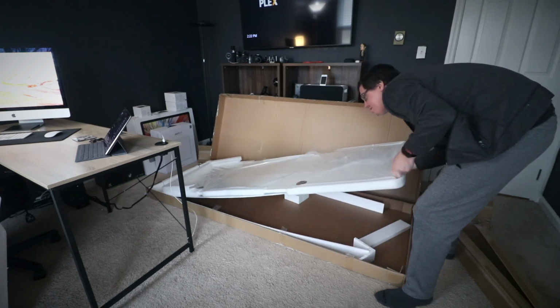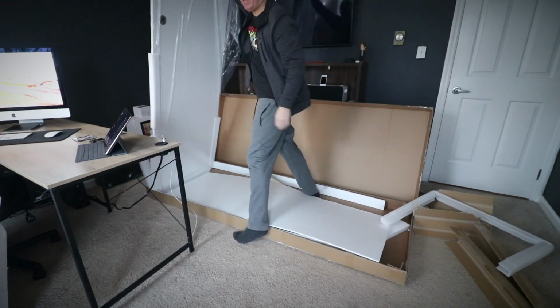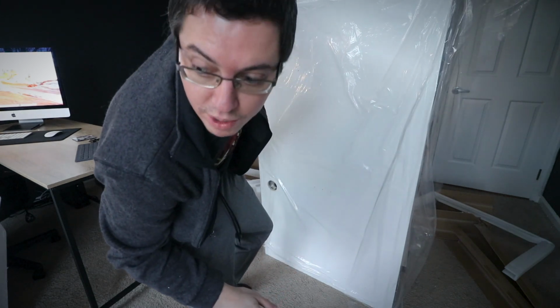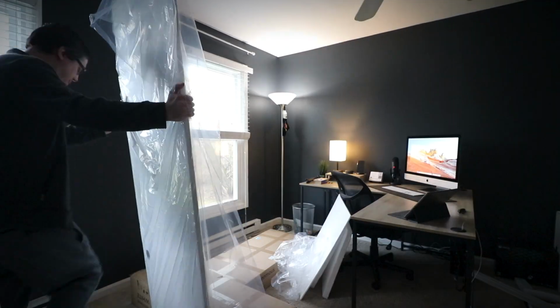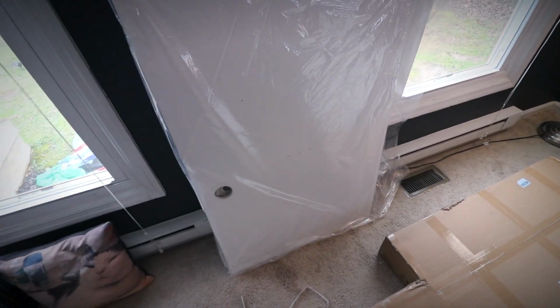All right, here we go. The Big Daddy. Oh my God. It is massive. Where do I put this thing? I think I'm gonna put it against this wall for now. That is by far the heaviest piece so far. And there you have it. Still in the plastic, because I just want to protect it, with it being the largest piece.